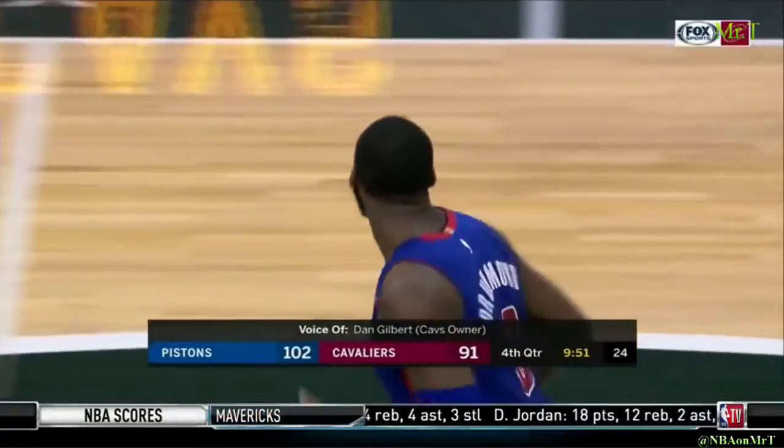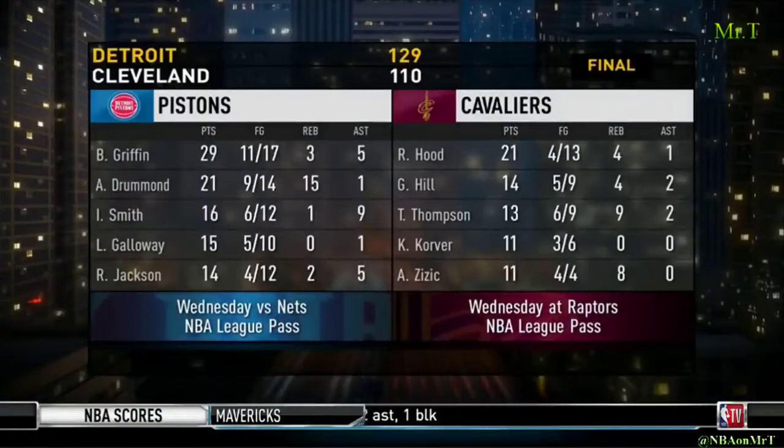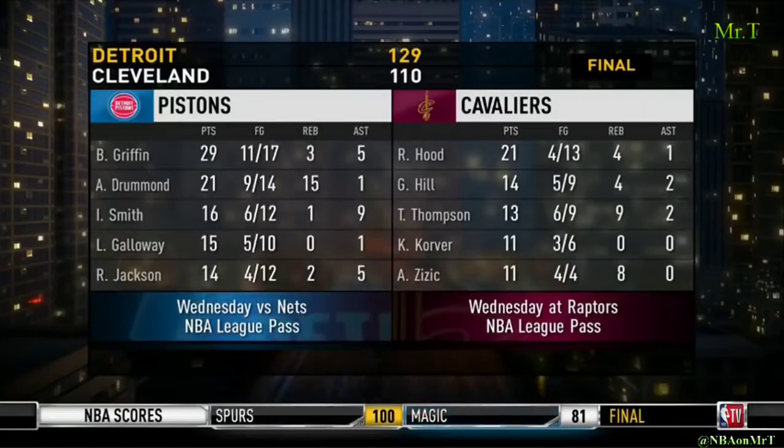All right, that was Andre Drummond from Stanley Johnson. Drummond, 21 points, 15 rebounds. We also saw a highlight there from Collin Sexton for the Cavs, the 8th pick in the draft. Sexton had 8 points on 4 of 10 shooting for Cleveland.